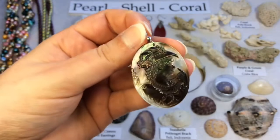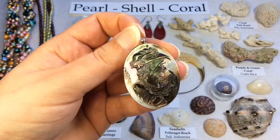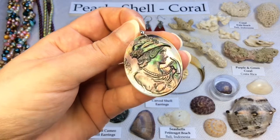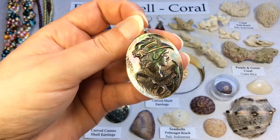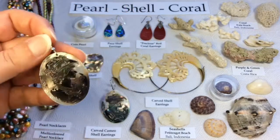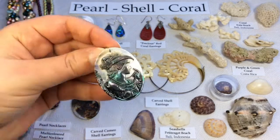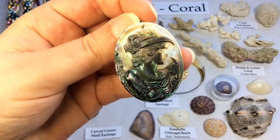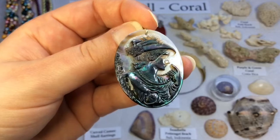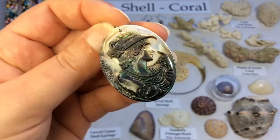I also have these cameo abalone earrings. Very pretty. I love cameos. I don't know why. Well, I guess I do know why. I'm a portrait artist and they're portraits, so that makes sense actually. But I've always loved them since I was a child. Love them. They've got that, I don't know, vintage look to them. And I'm a very nostalgic, sentimental type person. There we go. So pretty.